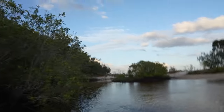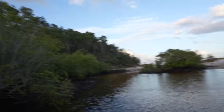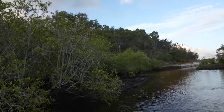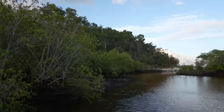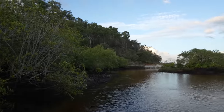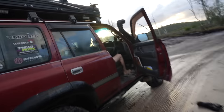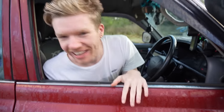Dingoes howling. Successful river crossing and a bunch of dingoes howling. How cool. We probably could have done that a bit later, but it's good to get across anyway.